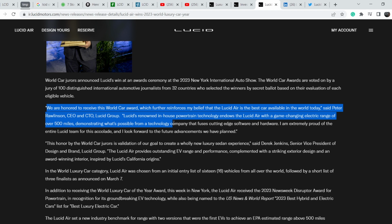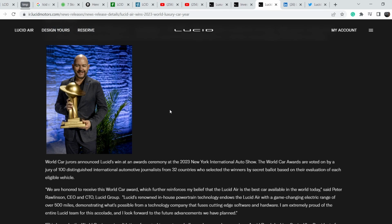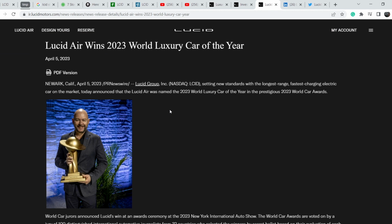We are honored to receive this World Car Award, which further reinforces my belief that the Lucid Air is the best car available in the world today, said Peter Rawlinson, CEO and CTO of Lucid Group. Lucid's renowned in-house powertrain technology endows the Lucid Air with a game-changing electric range of over 500 miles, demonstrating what's possible from the technology company that fuses cutting-edge software and hardware. I'm extremely proud of the entire Lucid team for this accolade, and I look forward to the future advancements we have planned. So, definitely it is a very good achievement that Lucid received this very prestigious award.